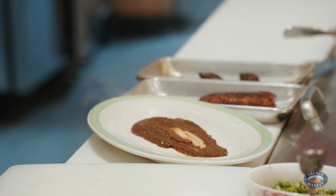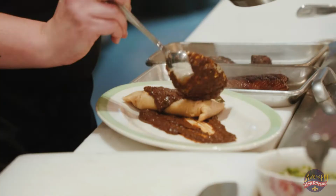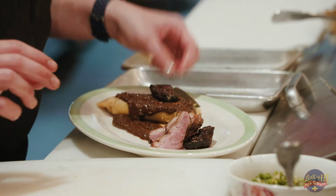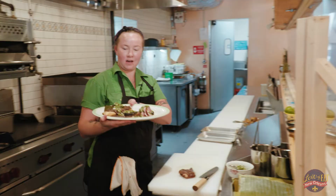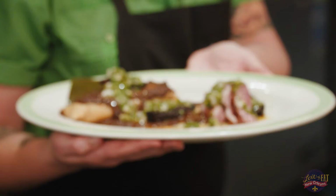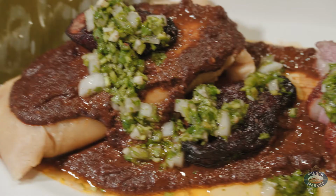Everything with the mole is like pushing that boundary between really darkly toasted and burnt. You wanna be approaching burnt with a lot of things in it to get those deep layers of flavor. And finally, we're gonna put chimichurri on top. And there you have our Oaxacan mole. The duck mole is very tender, and it's almost like you get two dishes in one. The duck breast itself just melts in your mouth, and the duck tamale that comes with it is delicious. The mole is the first thing I ever ordered here. God, the combination of the duck and the masa and the sauce is just spectacular.